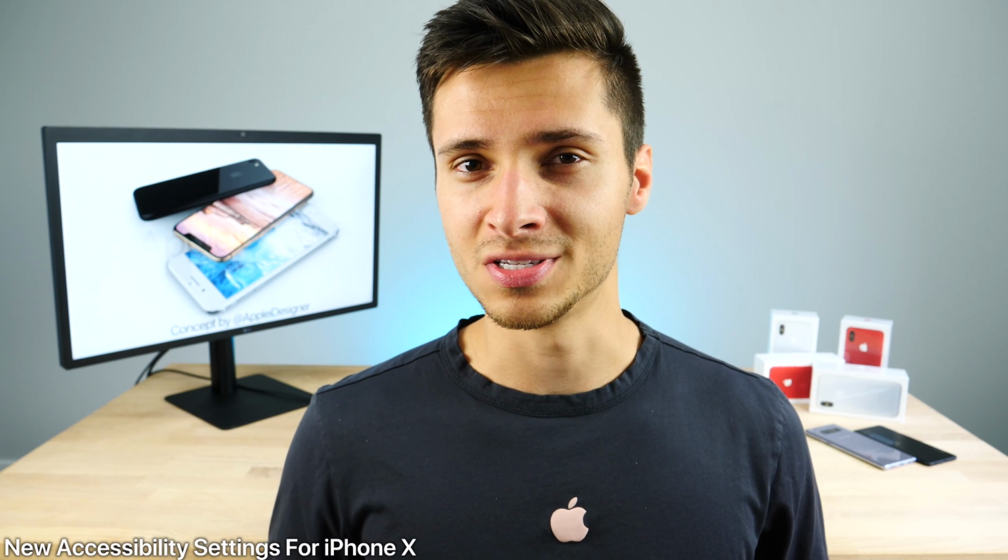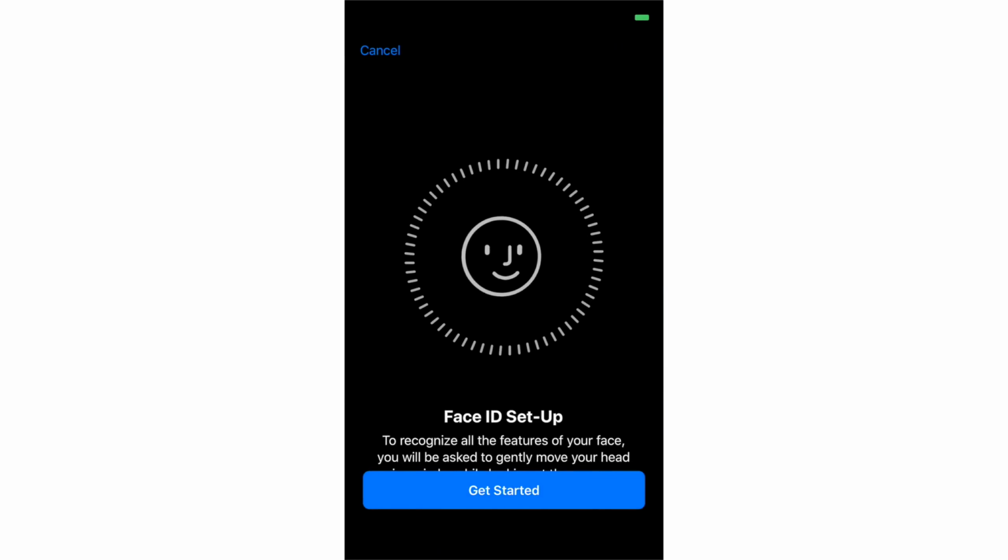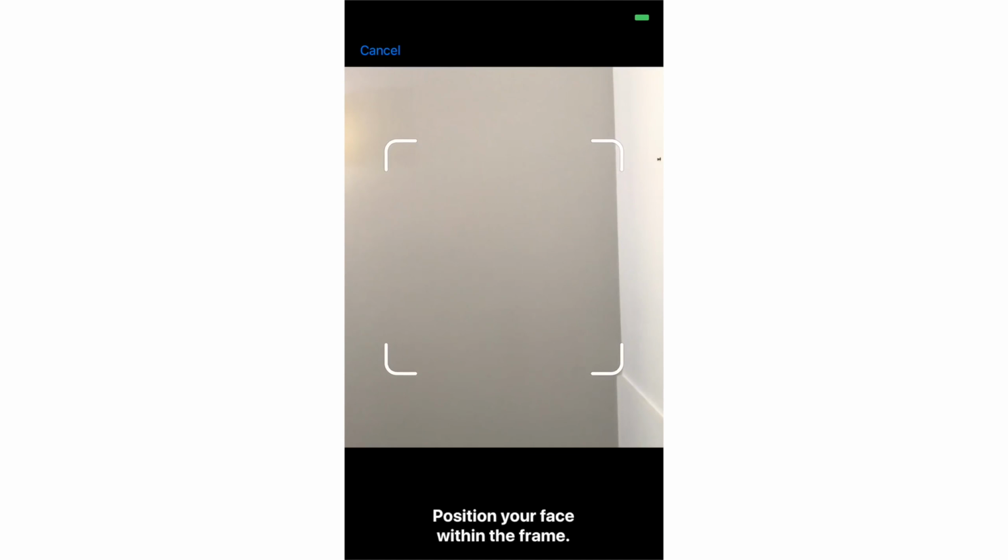And in these new accessibility settings, you'll be able to do things like enable type to Siri, also change the speed at which you can double tap or triple tap the button to do different things. And also the whole attention feature where your phone can see if you're looking at it and what you want to do with that. If you want your phone to lock when you're not looking at it anymore, you'll be able to control all of that within the accessibility settings.